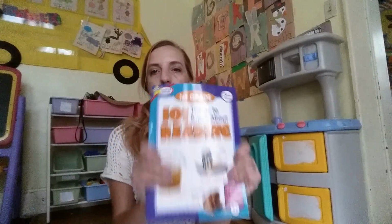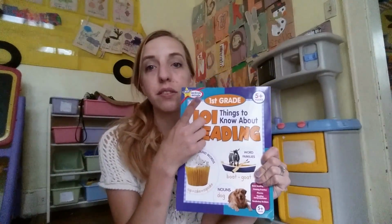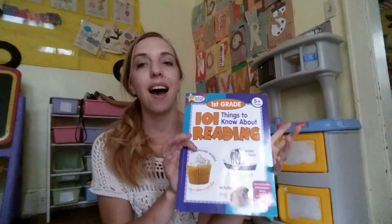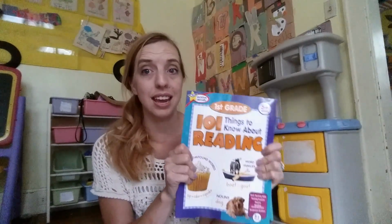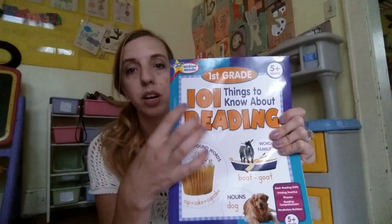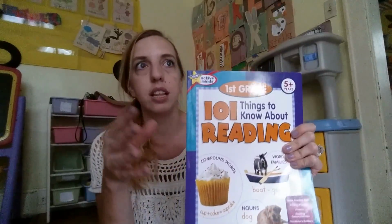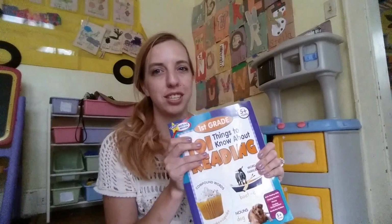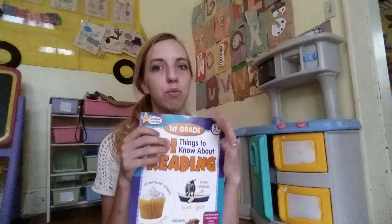And so one of those things is this book. This is the first grade book. I had the kindergarten book when we were doing homeschool preschool with Belle. I love this book. I could not say any more amazing things about this company, this book, the 101 Things You Need to Know. There's reading and there's math for the different grades. It's an amazing book. However, I just think that it's a little too detailed for Stella.